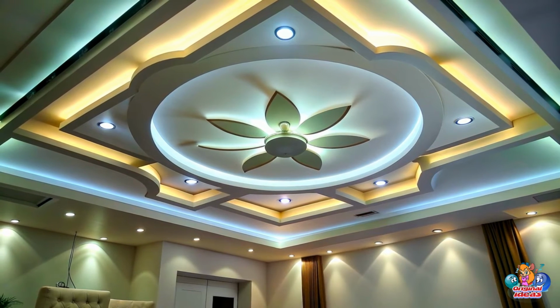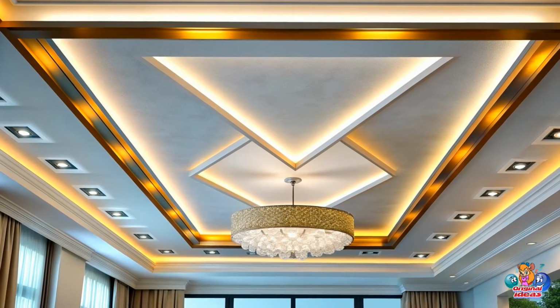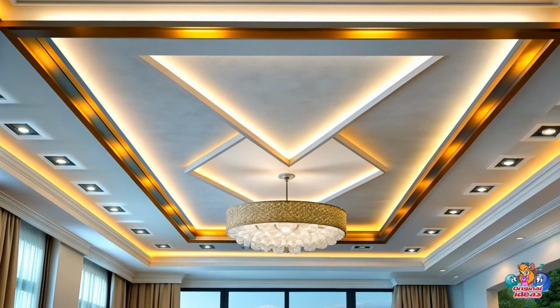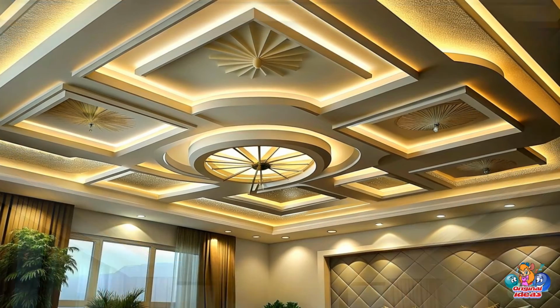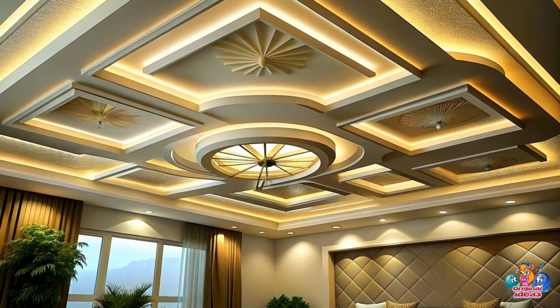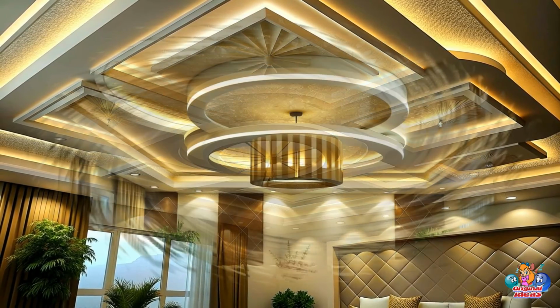Creative ceiling ideas to inspire you. Indirect lighting. Incorporating hidden LED strips within the false ceiling can create a subtle and soothing lighting effect. This technique not only adds a touch of elegance but also enhances the overall ambience of the living room.